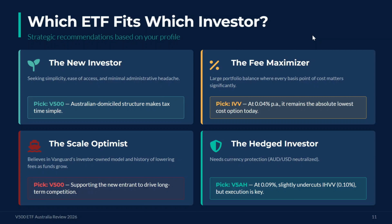Scenario 2. You are a fee-focused maximizer. If you have a large portfolio and you run the numbers on every basis point. Recommendation: stick with IVV. 0.04% is the lowest fee in the market right now. Until Vanguard cuts fees on the V500, IVV wins the pure cost battle.